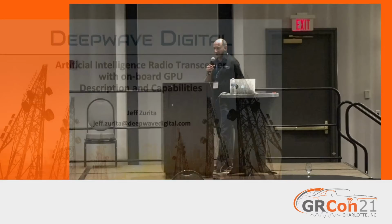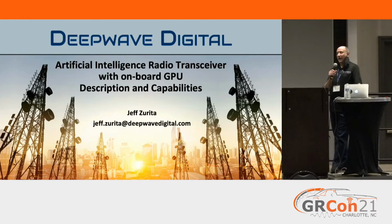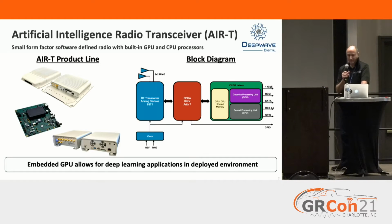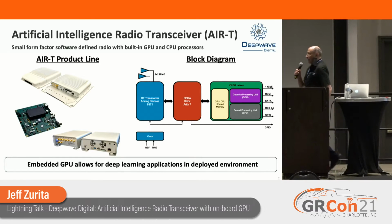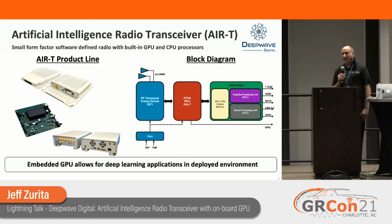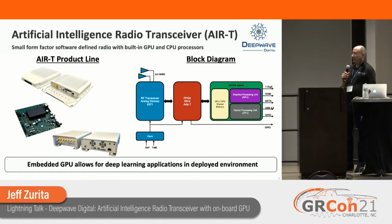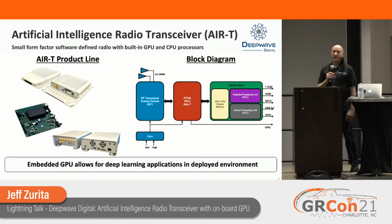Jeff Zurita, Deepwave Digital, here to talk about the Artificial Intelligence Radio Transceiver. It's a software-defined radio with an onboard GPU. So, quick overview: the AIRT, as we call it, has several models in the product line, mostly differing in housing, FPGA capacity, and ultimate environmental application. You see a ruggedized version up there, a bare board, and a desktop model for development.